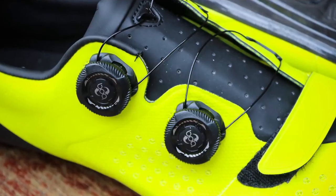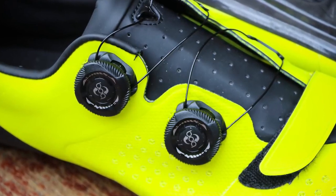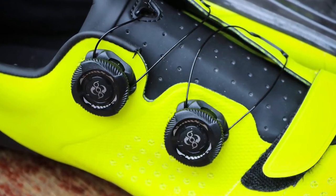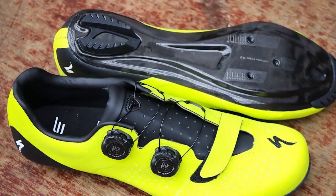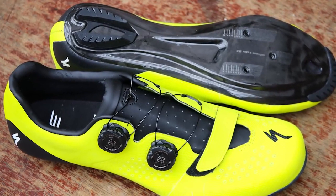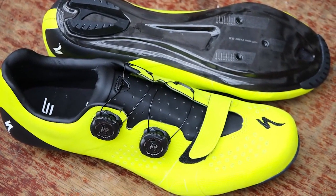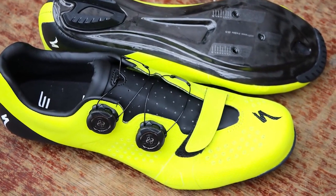In use, the shoes are really good. The fit is great with ample support and no heel lift. The 2 BOA dials are easy to adjust and spread pressure nicely across the top of the foot. So, providing high performance, great comfort, and a supportive fit, the Torch 3.0 shoes are a really good pick.